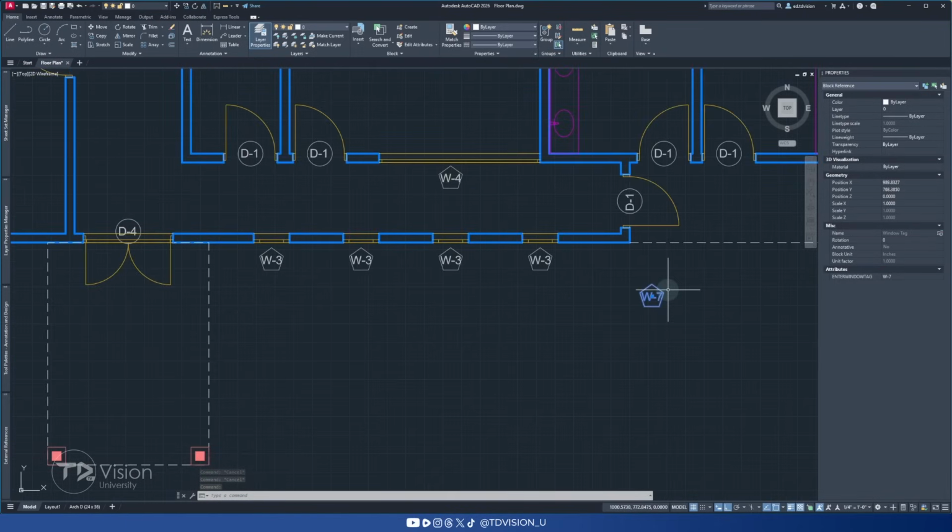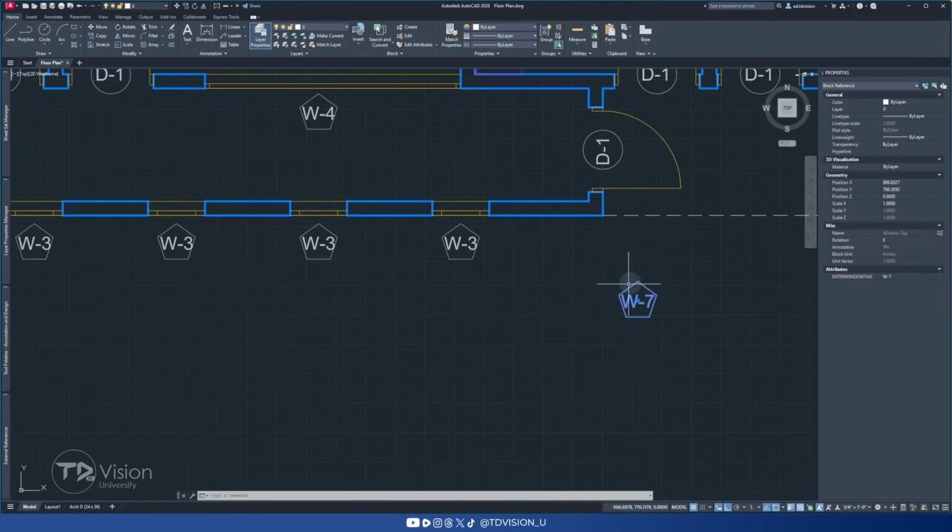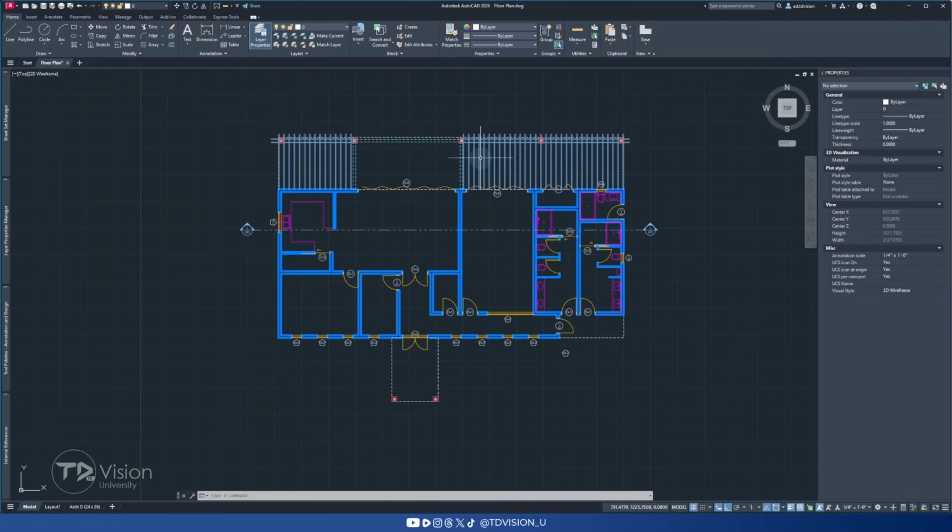So this is, to me, a really quick and fast way of creating blocks with attributes, especially if you're working with a drawing where you need to quickly convert things into blocks and also include text variations. So let's take a look at detect and convert.